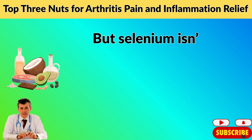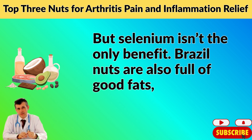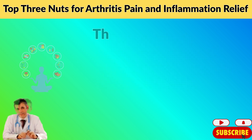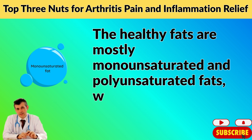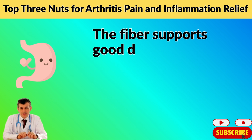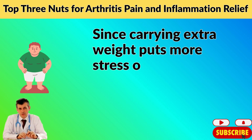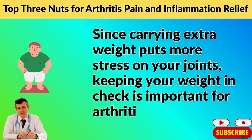But selenium isn't the only benefit. Brazil nuts are also full of good fats, fiber, and protein. These nutrients support your overall wellness and keep you feeling satisfied. The healthy fats are mostly monounsaturated and polyunsaturated fats, which are known to reduce inflammation. The fiber supports good digestion and can assist in maintaining a healthy weight. Since carrying extra weight puts more stress on your joints, keeping your weight in check is important for arthritis care.